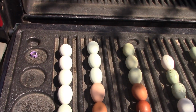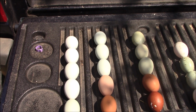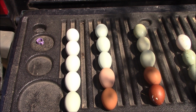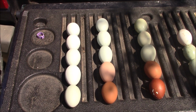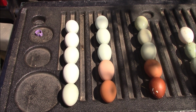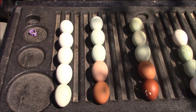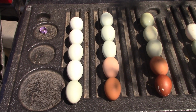What do I want to point out today? Selecting eggs for hatching. Right now I'm concentrating on the Whiting True Blues, and they do not have a specific feather color. They have no standards as far as their appearance. What they were bred for is to lay lots of big blue eggs, and so that's what I select for.